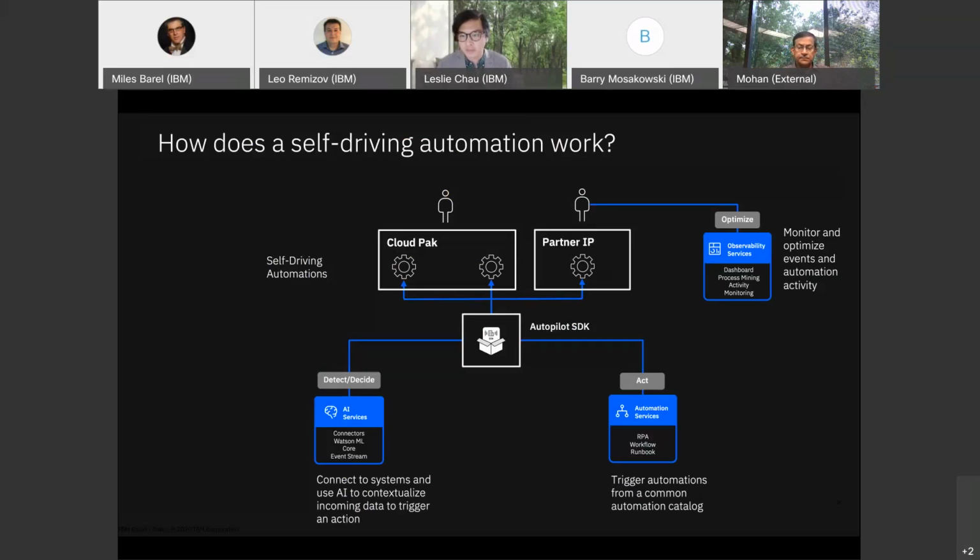I talked a little bit about the automation services that we have not only invested in over the past 20 years, but some of the acquisitions that you may have heard we undertook over the past couple of months. For example, in RPA, being able to trigger automations from a common automation catalog, being able to surface these automations up. Now all will be packaged in an SDK that, as a project name, we're calling Autopilot. So providing these capabilities through a developer experience to allow you to build these self-driving automations.